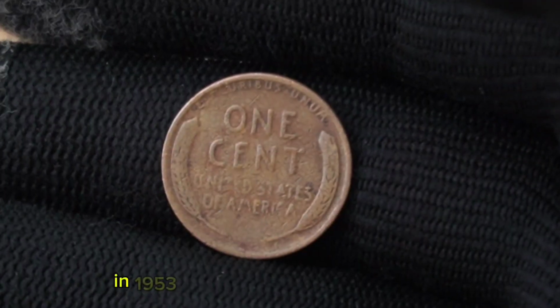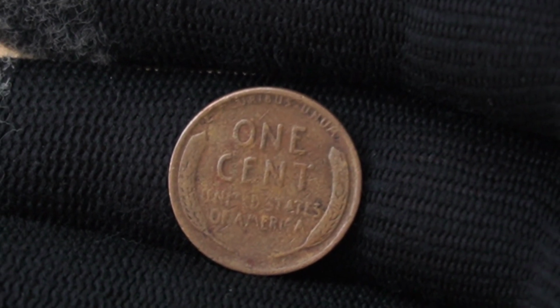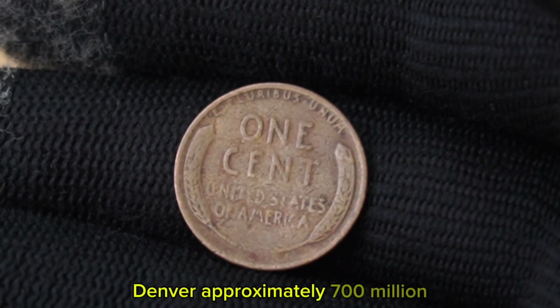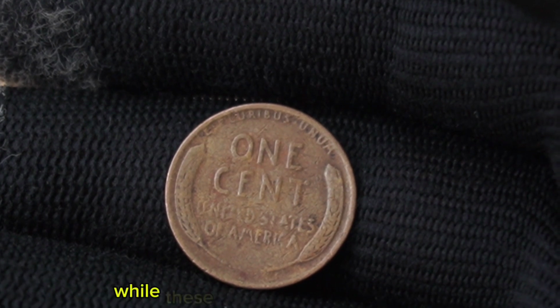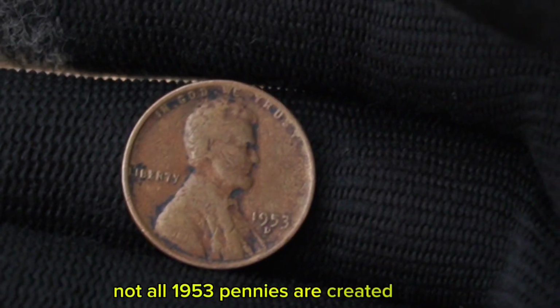In 1953, the mintage numbers were as follows: Philadelphia approximately 256 million, Denver approximately 700 million, San Francisco approximately 182 million. While these numbers might seem high, not all 1953 pennies are created equal.